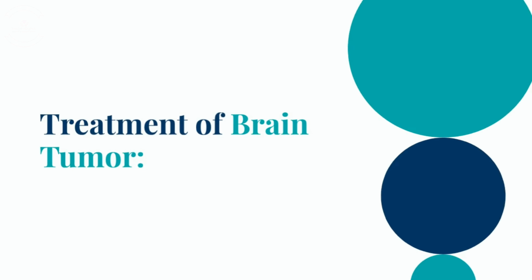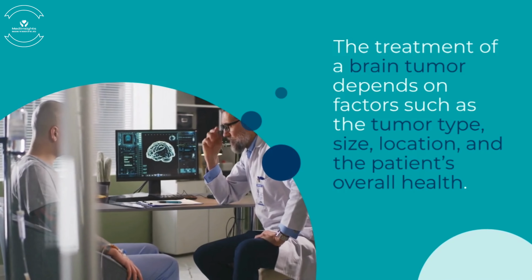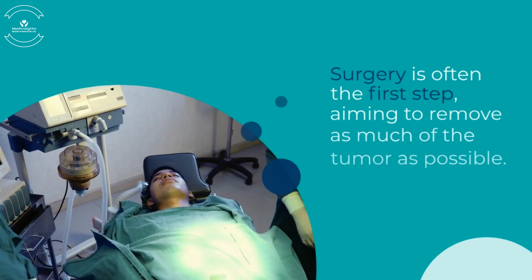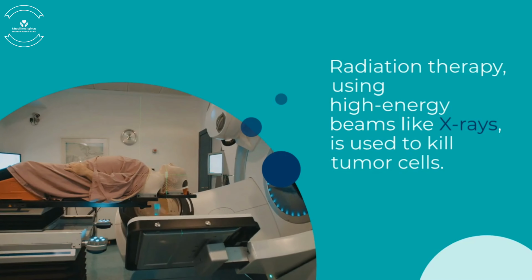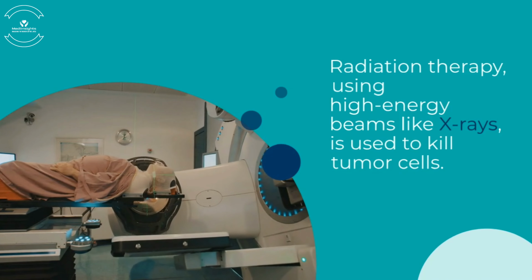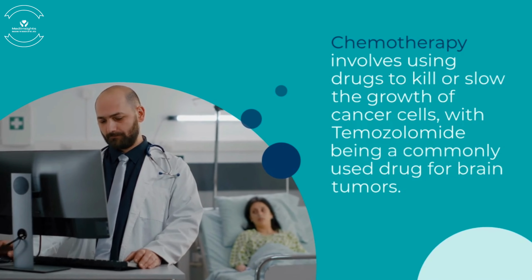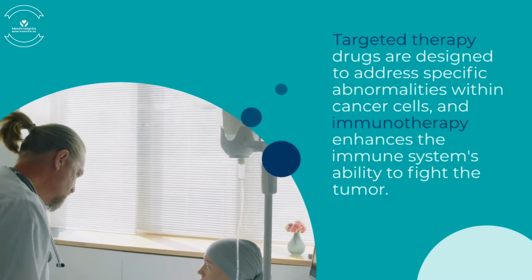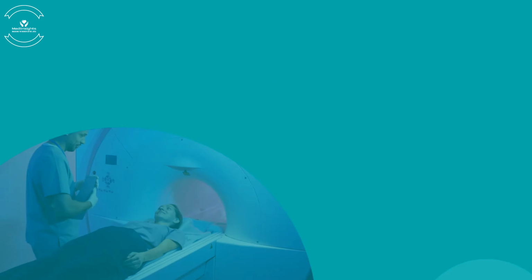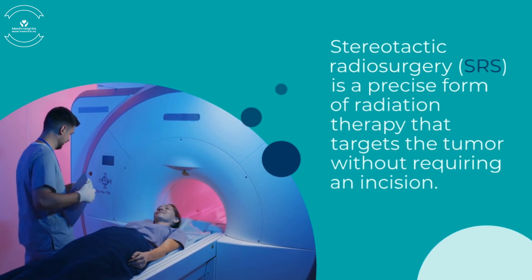Next, treatment of a brain tumor. The treatment of a brain tumor depends on factors such as the tumor type, size, location, and the patient's overall health. Surgery is often the first step, aiming to remove as much of the tumor as possible. Radiation therapy, using high-energy beams like X-rays, is used to kill tumor cells. Chemotherapy involves using drugs to kill or slow the growth of cancer cells, with temozolomide being a commonly used drug for brain tumors. Targeted therapy drugs are designed to address specific abnormalities within cancer cells, and immunotherapy enhances the immune system's ability to fight the tumor. Stereotactic radiosurgery is a precise form of radiation therapy that targets the tumor without requiring an incision.